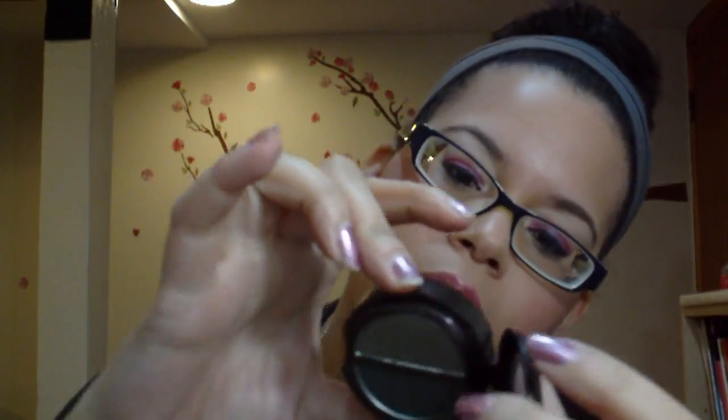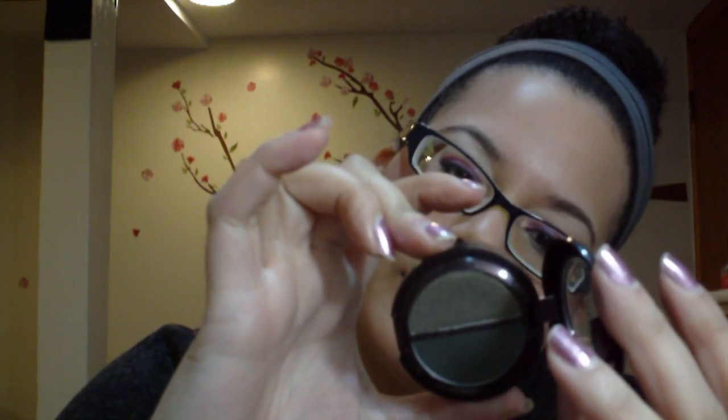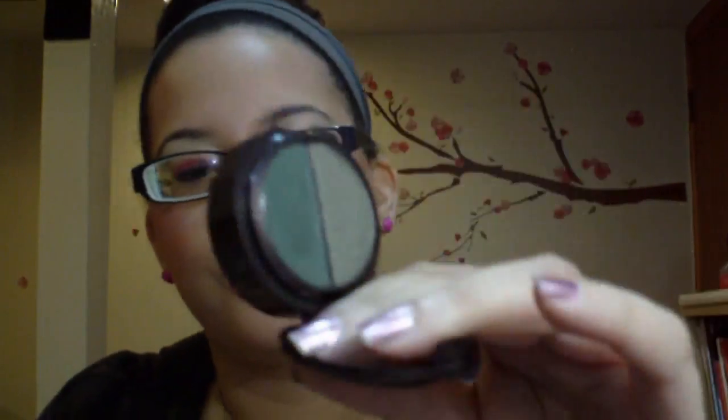And because she's so nice, she threw in a couple of freebies when I bought that. She sent me this Metallic Shadow Duo in Gunmetal 306, and it's just these really nice greens. I have a dupe for this, so I really like it. They're just really nice khaki and forest greens, really good for this time of year. Gorgeous, gorgeous duo. I definitely recommend it.